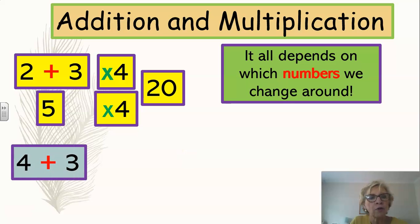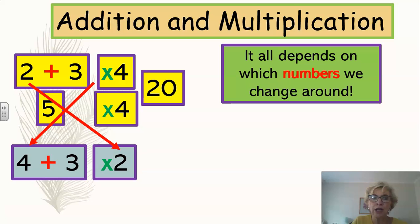Now I've got 4 plus 3. I've taken the multiply number from the multiplication box and put it in the add box. And I've taken the 2 out of the add box and put it in the multiplication box. So I've swapped 2 and 4 around. Now let's see if this changes the answer. Remember, 2 plus 3 multiplied by 4 is 20.